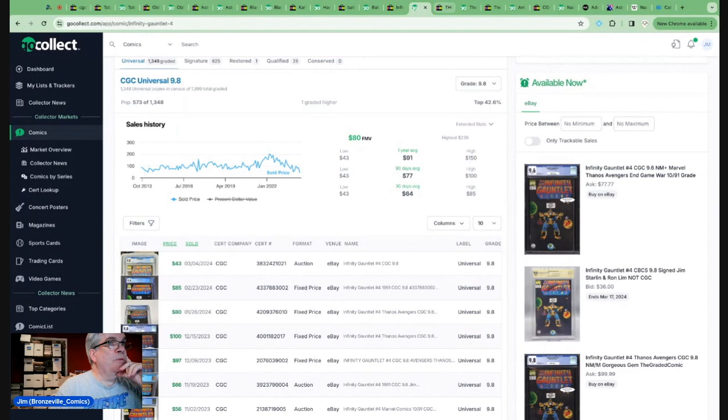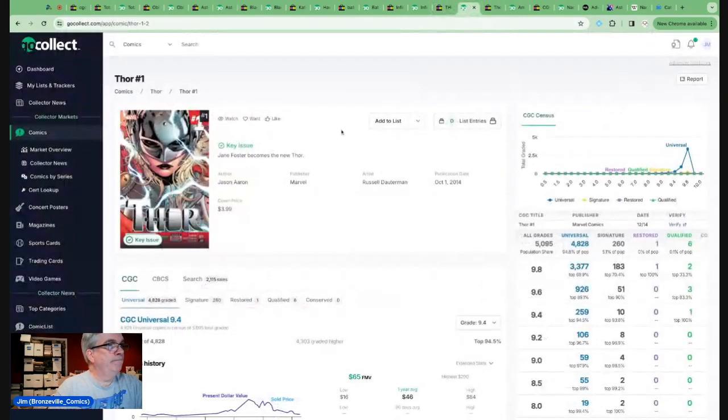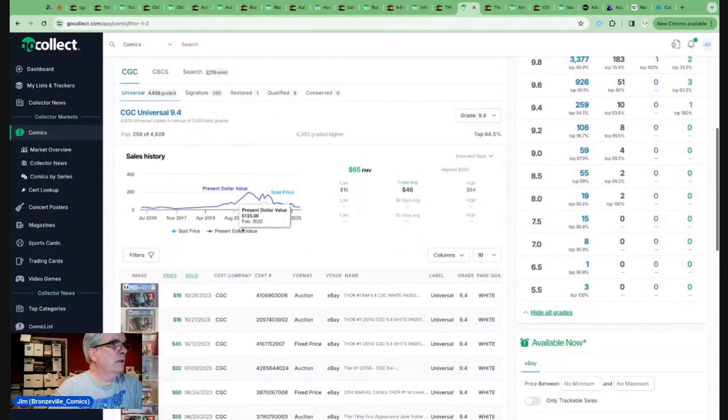Anyway, let's move on. Here's one. This is a comic boom baby. Speculation, all the warning signs, all the things, FOMO, hot lists. Oh my goodness. First appearance, but it's a real first appearance. Thor number 1, first cover appearance of Jane Foster as Thor in continuity, sold for $45. Where has this book been? Oh, where has it been?